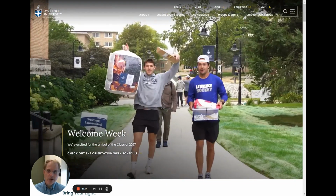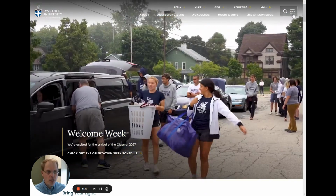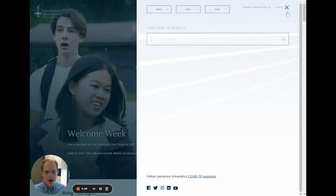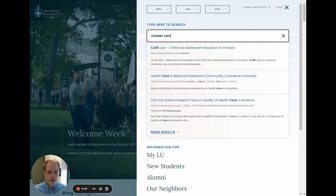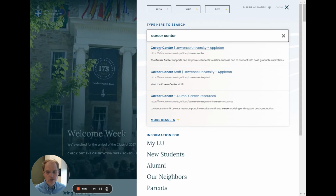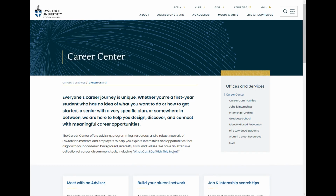To find Handshake, we can start right from the main Lawrence webpage. From there, we can click in the search box in the upper right-hand corner and type in the words Career Center, which is the name of our office. You can click the top search result there. And then once you're on the Career Center page, go ahead and bookmark it, as it will be a site you'll refer to often during your time at Lawrence.